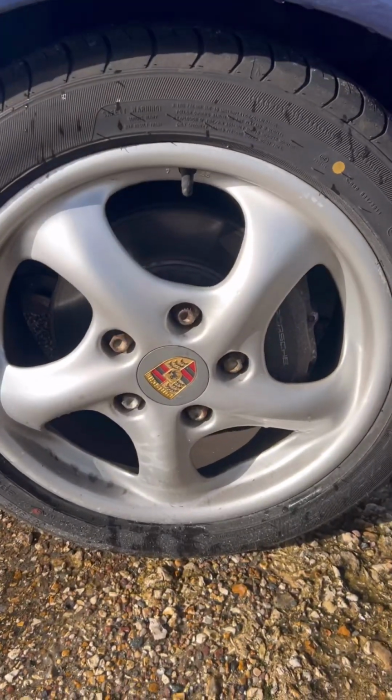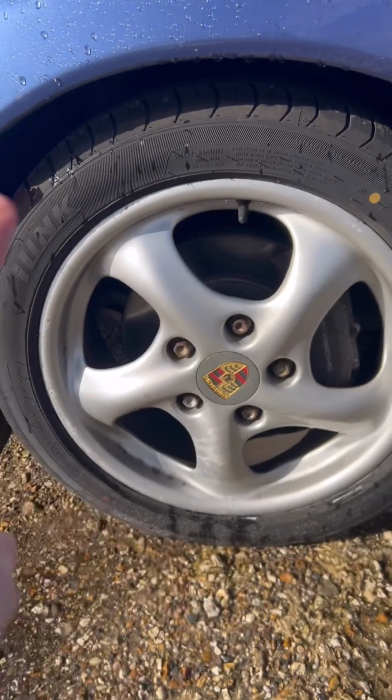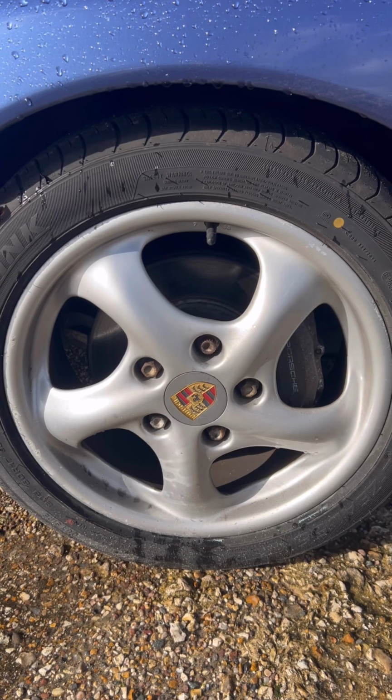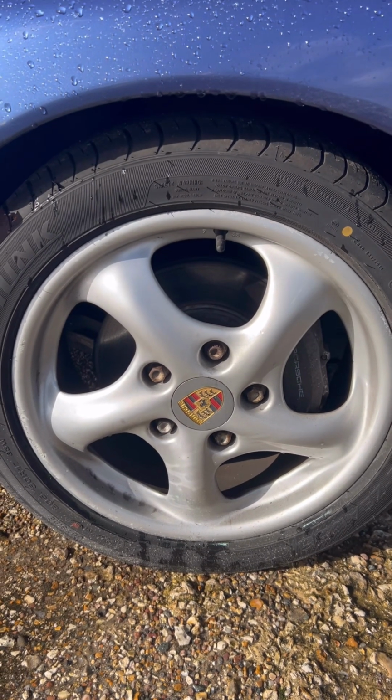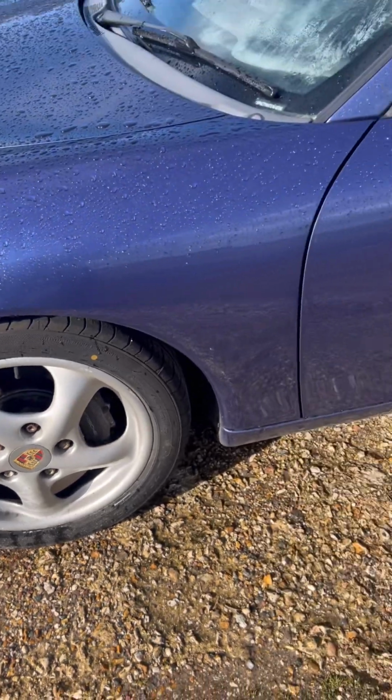Panning round to the wheels. See, this wheel is all scuffed around the outside. I'm actually thinking of painting these a different colour. Let me know in the comment section below what colour you think I should paint them. I'm not sure at the moment. I'm thinking between bronze or gold, but we shall see.